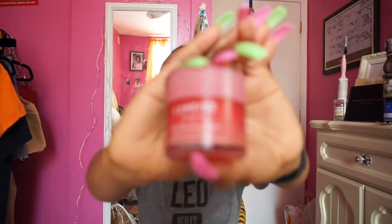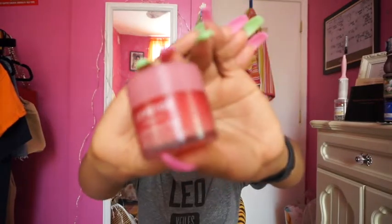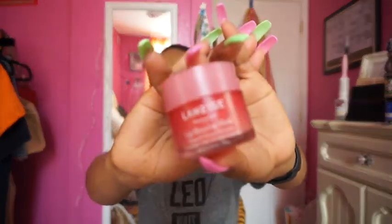And then next, I got the full size of the Laneige sleeping mask for your lip. You guys saw in a previous video that I had the mini one, and I loved how it worked, so I got the full size one because the sample one was fire. So I actually bought the full size one. So yeah. And then last but not least, your girl got a fragrance.